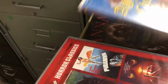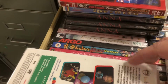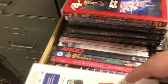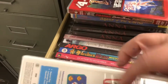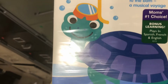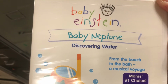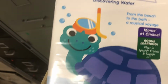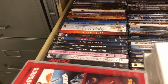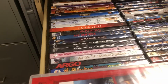We sold a Baby Einstein. I think they're sitting right here. Discovering Shapes. I think this one was called Discovering Water. Music Adventure. Worlds of Color. Neighborhood Animals. There we go. Baby Neptune, Discovering Water. We bought this at a pawn shop for $1. We love getting sealed stuff at the pawn shop for $1. And we sold this one for $14.99. So that was pretty good money there. Found all those the same day, and they all were listed for $14.99. Like I said, don't pass up the sealed stuff.